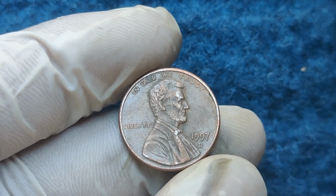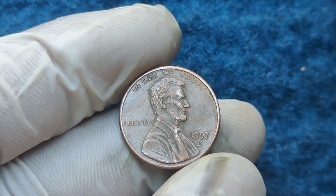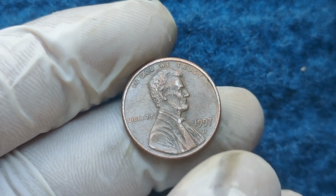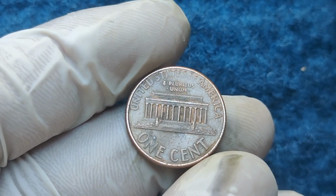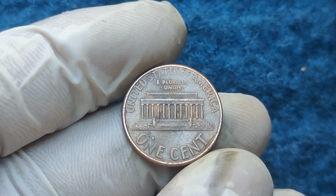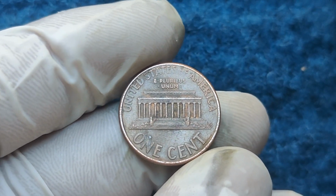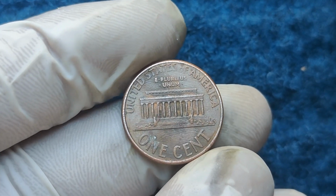To make it more exciting, the mint mark on these coins, the D, is crucial. That tiny little D stands for the Denver Mint, which means this coin was made at that specific facility. And in the world of coin collecting, location matters. The Denver Mint has always had its quirks when it comes to minting, and sometimes those quirks end up producing coins that are worth more than their face value, much more.